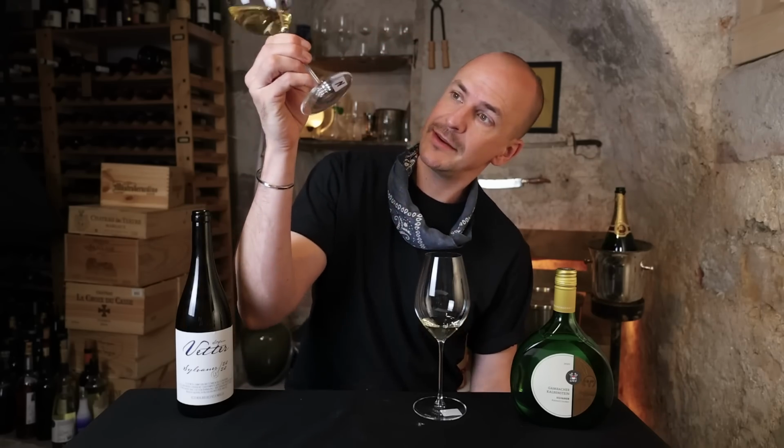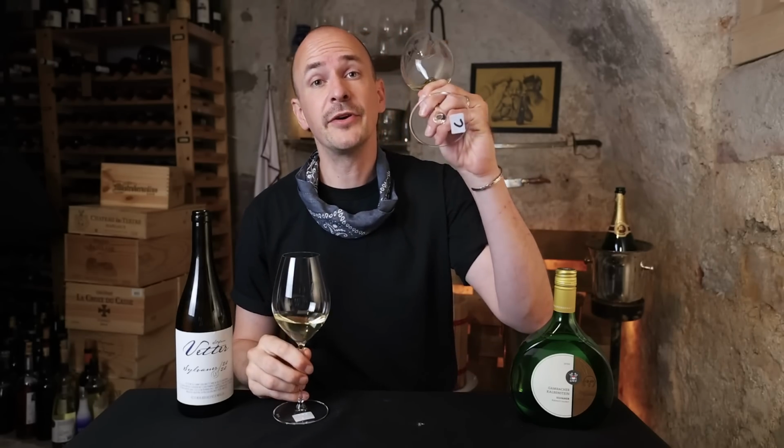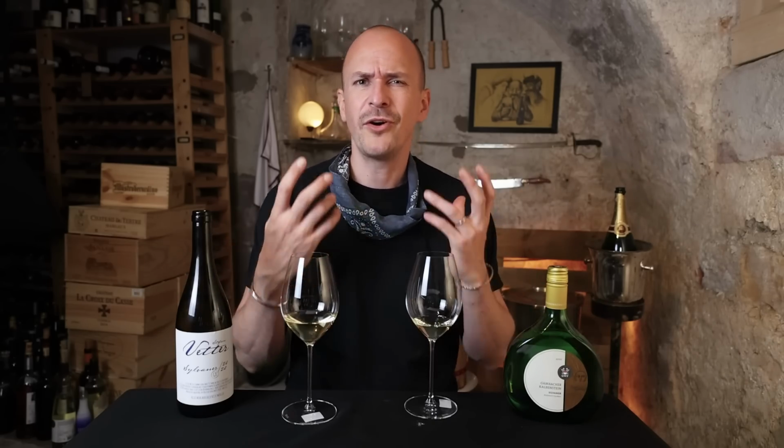Let's have a look. So I think this was the natural wine and it is right. This is the natural wine. So this must be the conventional wine. And this was actually pretty easy because this was so much lighter and fresher, very high in acidity, whereas this was a bit richer. And on the nose, it was just a little bit slightly dirty, slightly funky, the natural wine. That really gave it away.